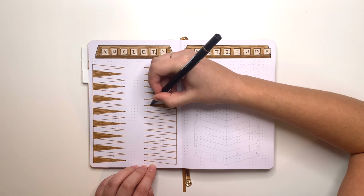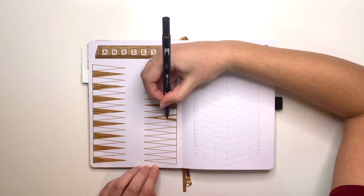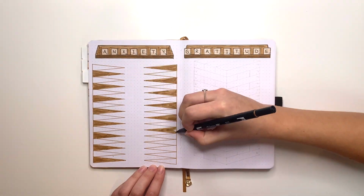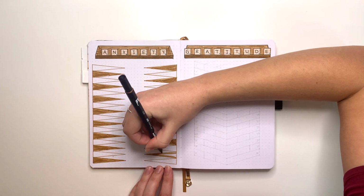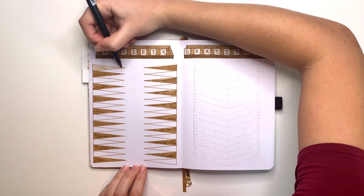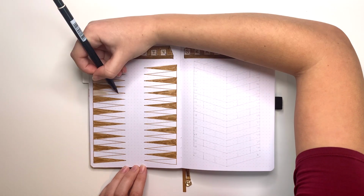I don't know how many people do anxiety trackers in their bullet journals. I have not seen it at all besides me and my sister, honestly, but I've been tracking my anxiety levels since I first started bullet journaling. It was my most important spread for a while.